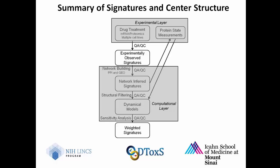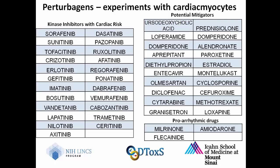The first set of experiments that we're planning to do are experiments with cultured primary human cardiac myocytes, and we're going to treat them with cancer drugs, primarily tyrosine kinase inhibitors, that have known cardiac risk. So this is a list of all the drugs that we're going to test in year 1 here.